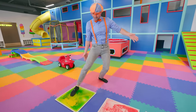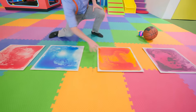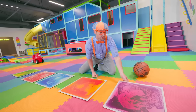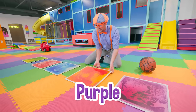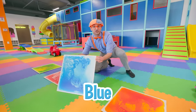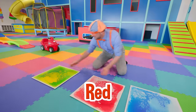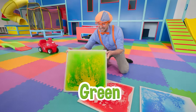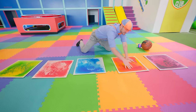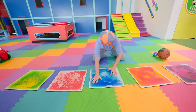Whoa, look at these! Whoa, looks like things that you can step on! What color are these? Looks like we have purple, orange, blue, red, and green. Whoa, look at this. Feels like, yeah, just a tile, but it looks like there's some water in there.